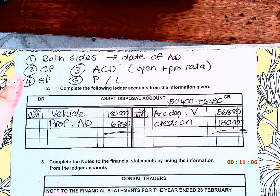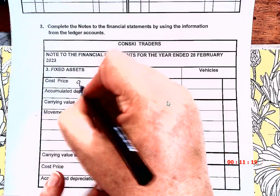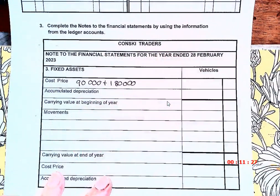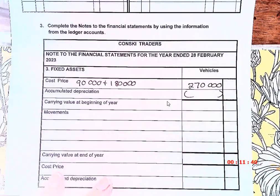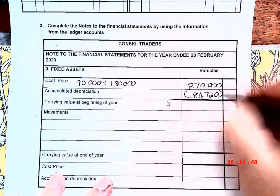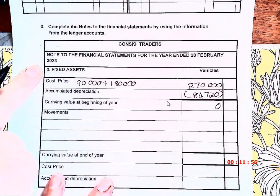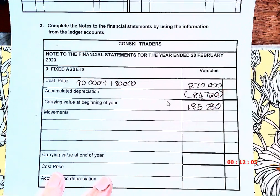Okay. So, now, complete the notes to the financial statements. So this is note 3. So let's go look. Note 3. What is my assets the start of the year? It's the 90, the old one, the sold one, because I haven't sold it yet. And am I going to add the new one? No, because I haven't bought it yet, right? So now this gives me 270. My accumulated is going to be these two added together. So it gives me 84,720. So my carrying value, can you see this is a different format than what we used to? Because we are used to block and top. Okay. So let's go on. This gives me 82. Can anybody help me? 185. Okay, thank you.